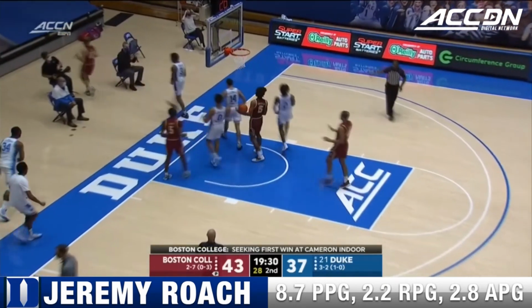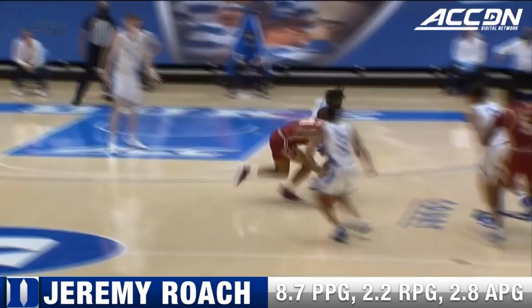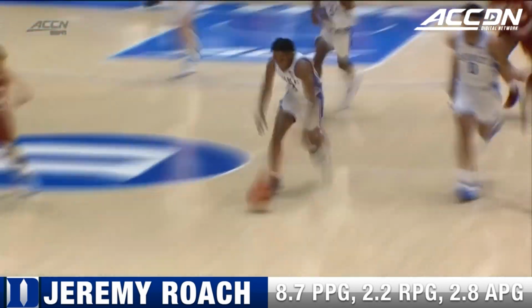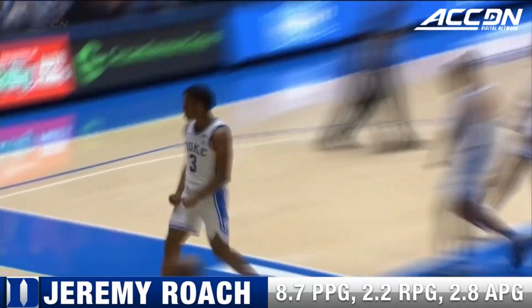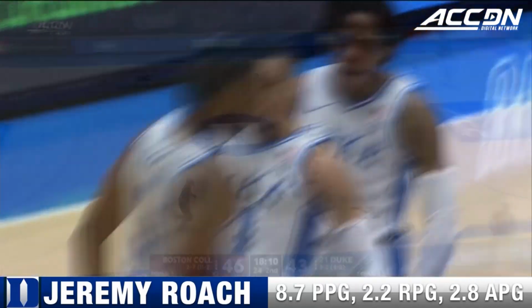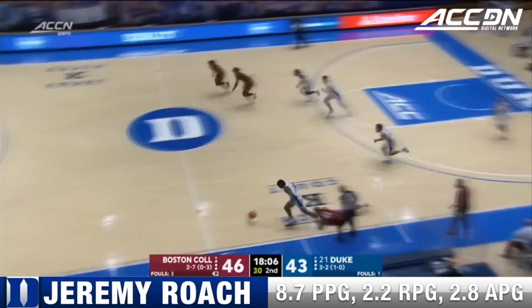DJ Stewart over to Jeremy Roach. Second half to get things started. Well, whatever John Shire said at half, it worked. They came out in the first minute here, get them into their offense and try to put them in a position to win the game.